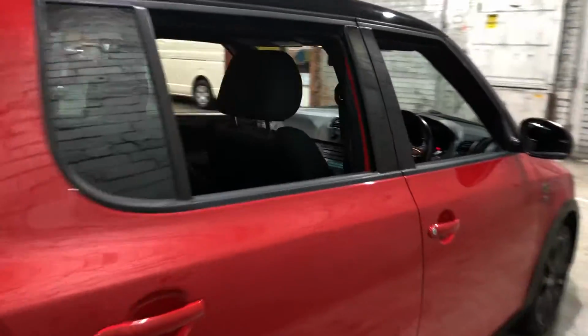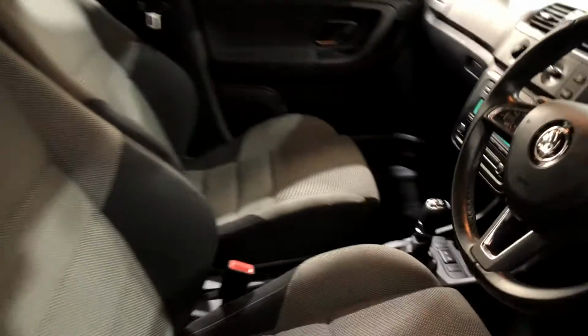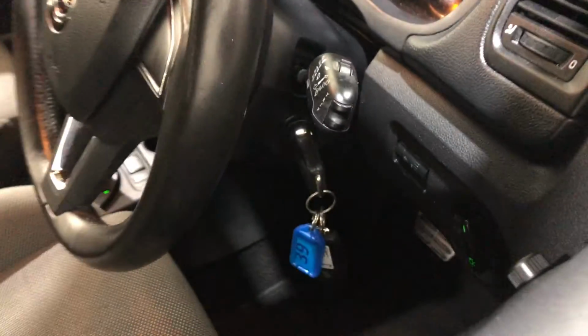Inside the car comes in full cloth interior with plenty of back seat space for your passengers, and same goes for the front. It is an automatic transmission. You've got original head unit with CD player. This car has travelled 111,000 kilometres on the clock. It comes with two sets of keys and a full set of books.